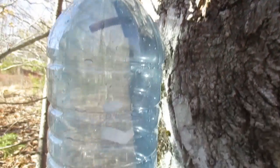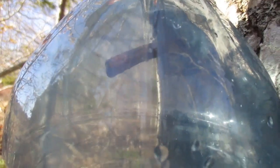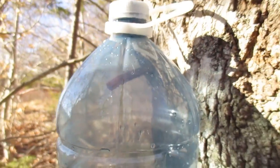All we have to do now is wait for this to fill up, and it's already dripping nicely in the bottle. And there you go. That's how you tap your maple trees.